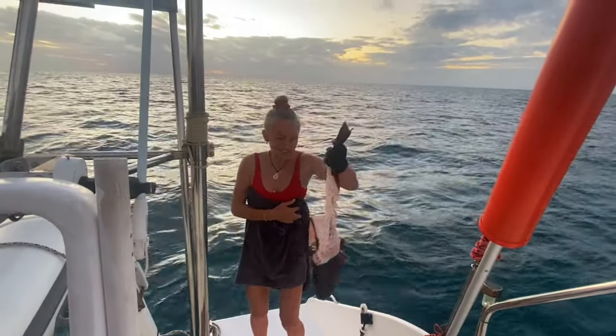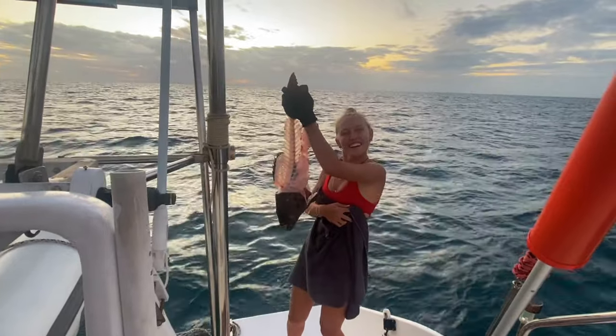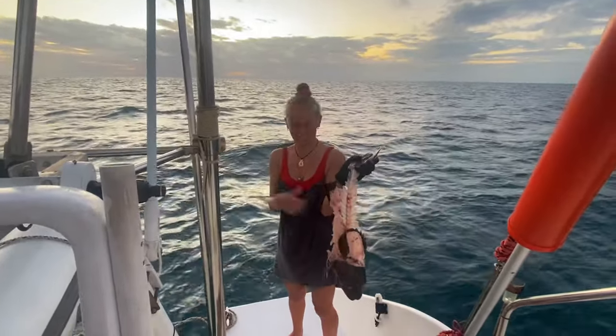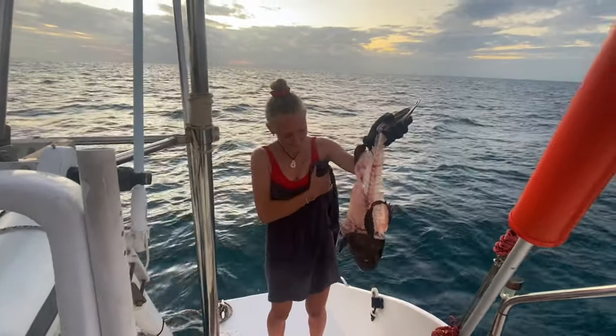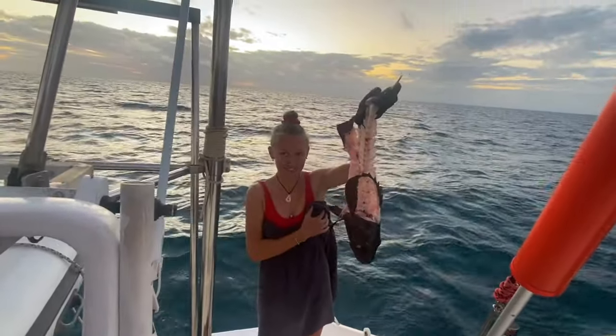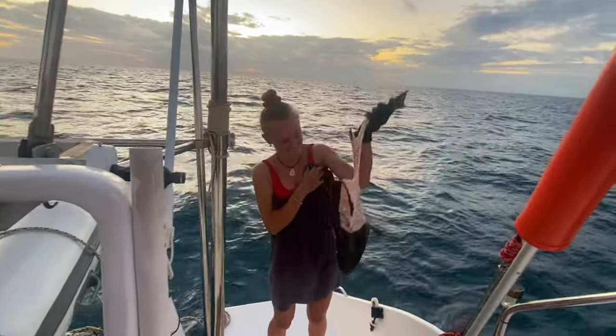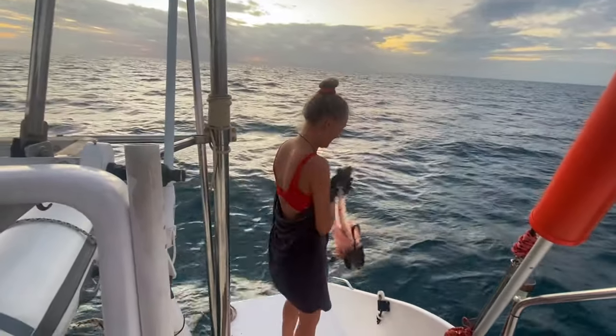So that's the fish finished. Look at this. Beautiful, good job. Good job, Alice. Look how big that is. The head is the same size as you. Same size. Literally. All right, you can throw it in the water. Good job.